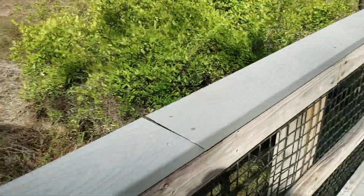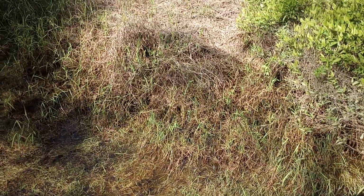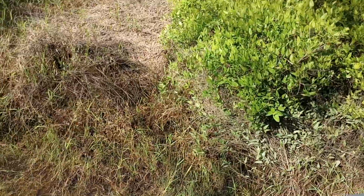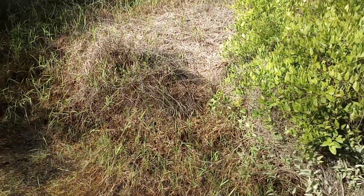I don't know how well you can see it, but I'm going to show you this. Hopefully you can notice it. See how that grass is all matted down? It's the kind of thing you want to look for. That could have been a gator cruising through there. A lot of times they'll get to a high point and sun themselves.